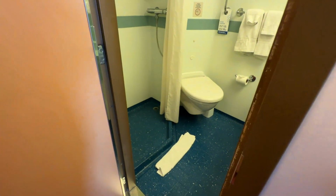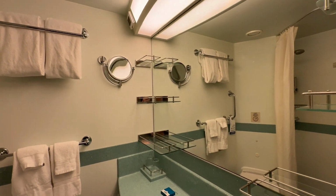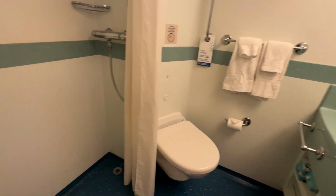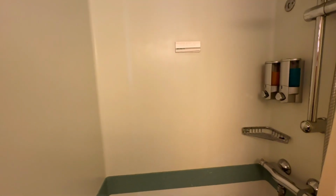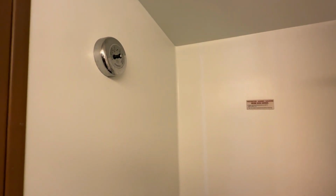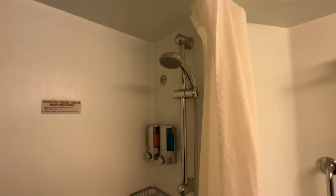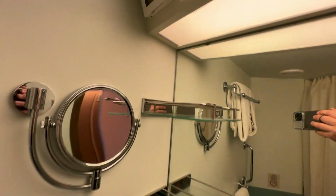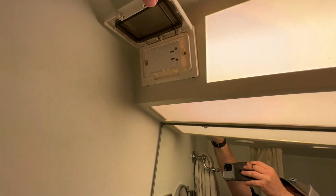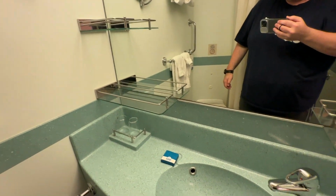And let's go to the bathroom, which is typical Carnival bathroom. The blue floor, the green. Shelves on both sides. Toilet throne. Shower. I'm a big guy, 300 plus. You got the string to pull over here to hang your wet items. Shampoo, conditioner, and you got your extra outlet up here that people forget about for shaving or whatever you want to do, whatever you want to plug up.